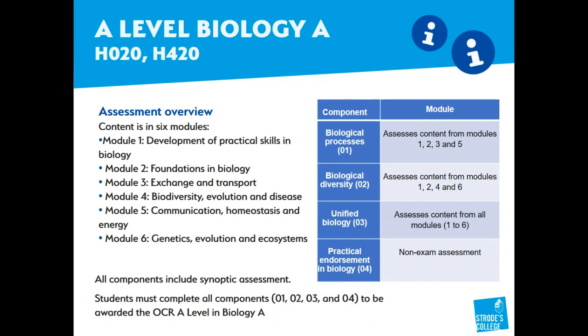After the summer, when they've sat their progression exam, we then start module 5. There are 3 papers that are sat at the end of 2 years in biology. Paper 1 is known as Biological Processes, and that assesses modules 1, 2, 3 and 5. And you're probably wondering what these contain. The second module, Foundations in Biology, builds on cell structure, enzymes, and so forth. Paper 2, which is Biological Diversity, assesses modules 1, 2, 4 and 6 this time, not 5. And 5 and 6 are both taught in the second year.